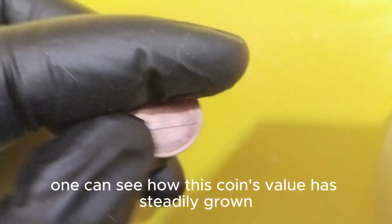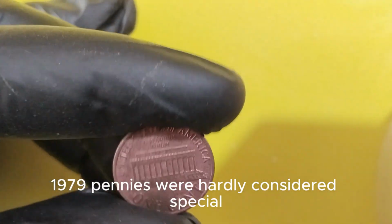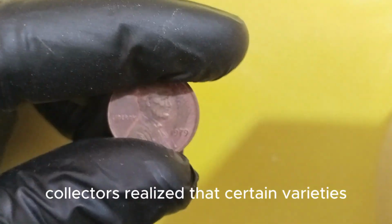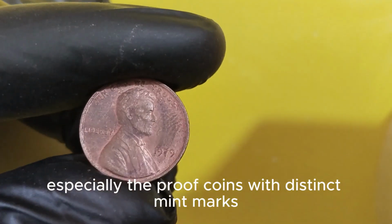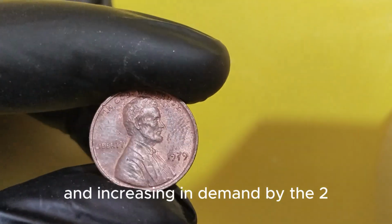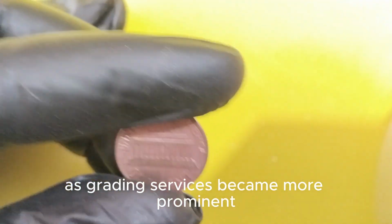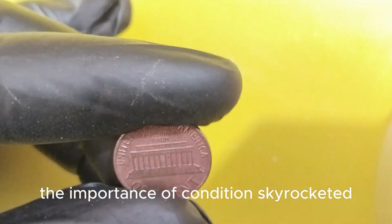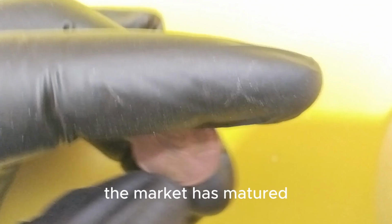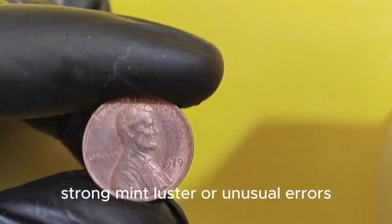When analyzing the market, one can see how this coin's value has steadily grown over the years. Back in the early 1980s, 1979 pennies were hardly considered special, still in circulation, still too young to be thought of as rare. But as time passed, collectors realized that certain varieties, especially the proof coins with distinct mint marks and error coins with doubling or misalignments, were disappearing from circulation and increasing in demand. By the 2000s, a 1979 S-proof Type 2 penny in pristine condition could already fetch several $100s. As grading services became more prominent, the importance of condition skyrocketed, and suddenly, coins once ignored became prized possessions. Today, in 2025, the market has matured to the point where even average collectors know to look out for 1979 pennies, especially with sharp details, strong mint luster, or unusual errors.